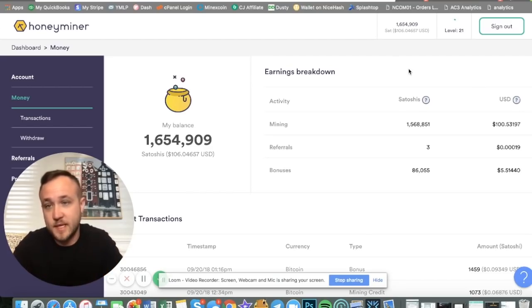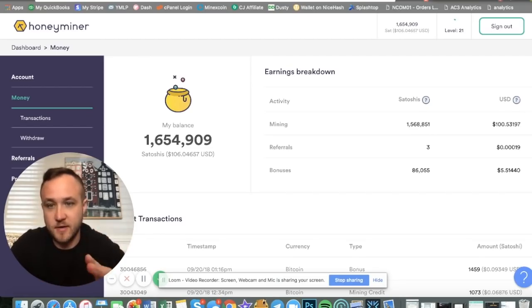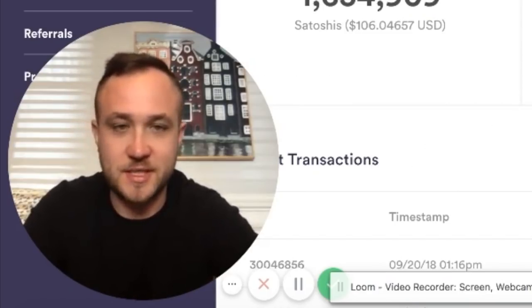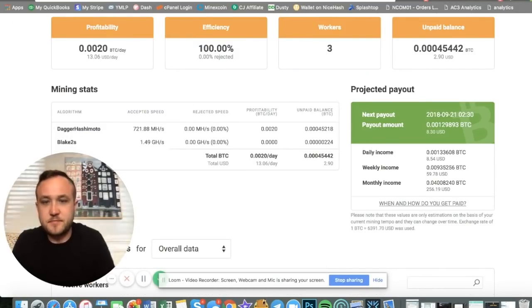Now that we've seen what Honeyminer has done, I'll go into it back in a second, but it looks like 1.6 million Satoshis, which equals about $106 in USD over the course of the last 20-ish days, or 2 to 3 weeks. And that is with 3 AMD RX 580 rigs, which equates to 24 cards. So 24 AMD RX 580s on Honeyminer equals $106. Obviously, we're in a bear market right now, and everyone watching this probably knows that, so you can kind of tell that when Bitcoin goes down, that price obviously fluctuates. But let's dive into NiceHash.